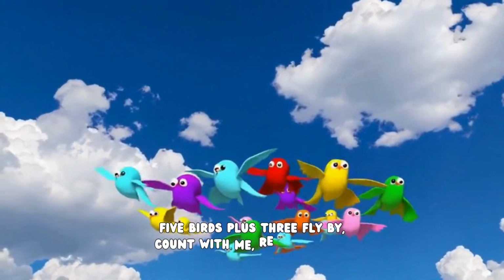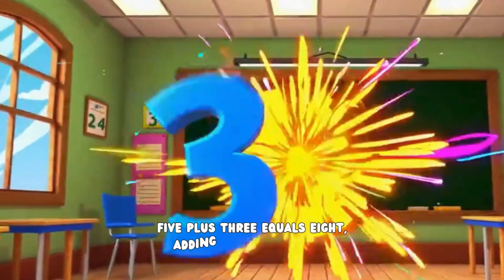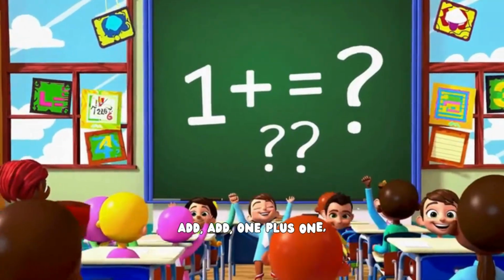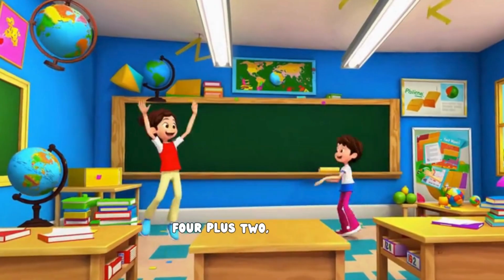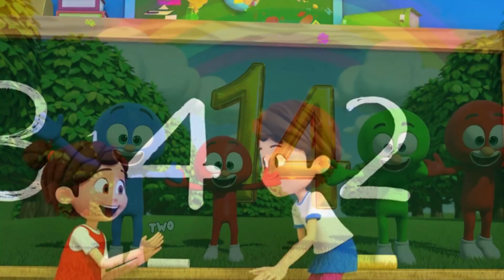5 birds plus 3 fly by. Count with me, reach the sky. 5 plus 3 equals 8. Adding numbers feels so great. Add, 1 plus 1. Learning math is so much fun. 4 plus 2, 5 plus 3. Adding numbers, you and me.